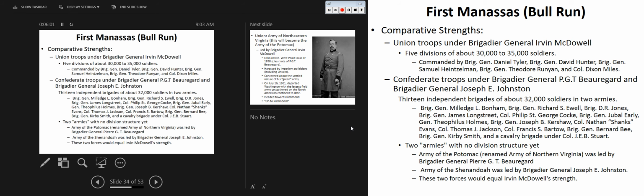So you're looking at two armies, no real division structure. The Army of the Potomac at this period of time is known as the Army of Northern Virginia. Or it becomes renamed the Army of Northern Virginia, and that's going to be led by Beauregard. Keep in mind here, you guys see why they would have renamed this army? That would create some mass confusion, because the Union Army is ultimately going to gain the name Army of the Potomac. The Army of the Shenandoah is led by General Joseph E. Johnston, but what we're going to see is that these two armies after this battle are going to be brought together. So we'll talk more about that here momentarily.